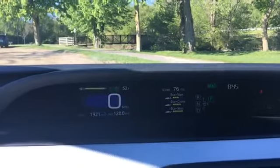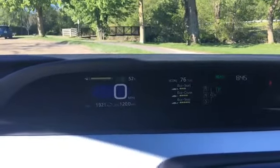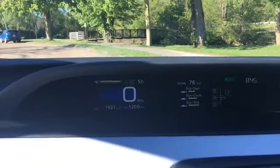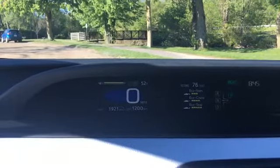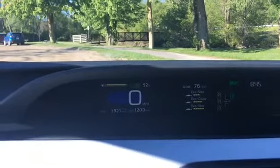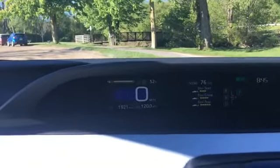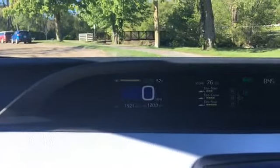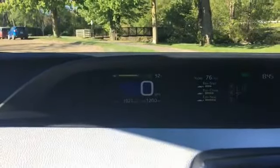You can take a look to the left where it says 0. That is my speedometer. You can see there's 1,921 miles on the odometer, and 120 miles per gallon that I'm averaging because I've been driving this mostly in electric mode. I've probably gone over 100 miles in this vehicle, but I've been recharging it for the most part overnight, and you can see the gas tank is still pretty much full.